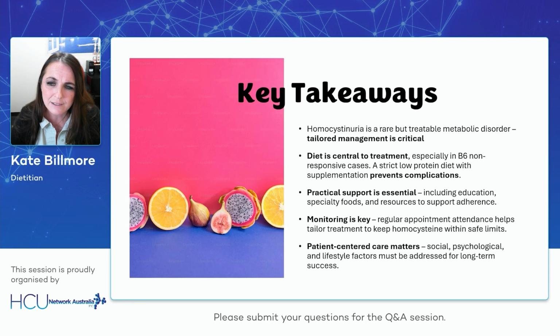Monitoring is key, so regular appointment attendance helps tailor treatment to keep homocysteine within safe limits, and patient-centred care matters. Social, psychological, and lifestyle factors must be addressed for long-term success.